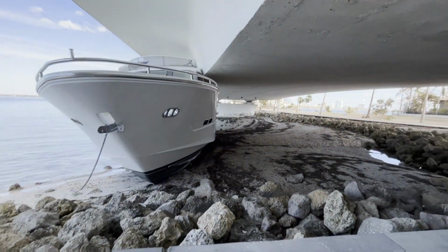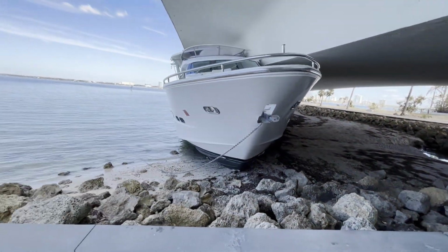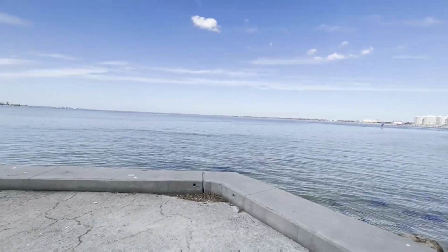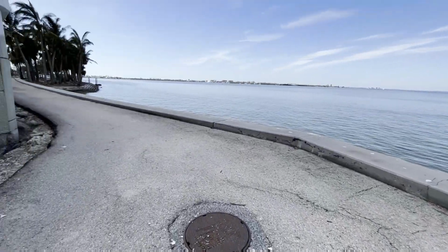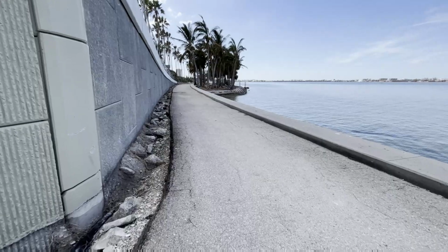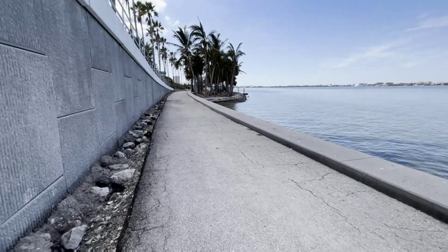I'm glad I came over here and checked it out, because I didn't even see this boat. When you go over the bridge, you can't see it. You can't even see it until you get down into this little park area. All right.